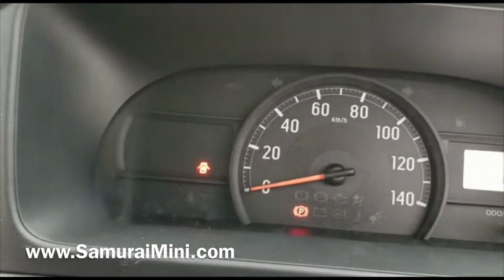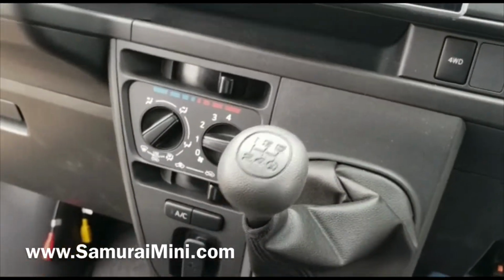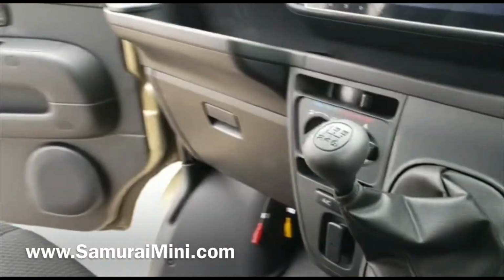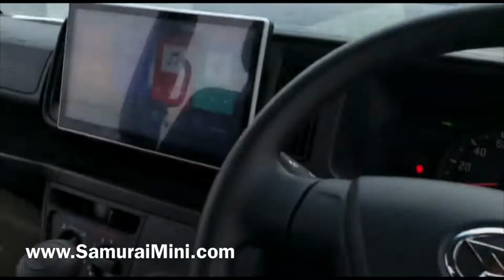It's got switchable 4-wheel drive. Press that button there. Light comes on the dashboard. Switch to 4-wheel drive on and off. 5-speed manual. It's got aircon, heater, and all enclosed in here so you can keep dry. It's got this little shelf at the top as well. Put your stuff up there. It's quite useful.